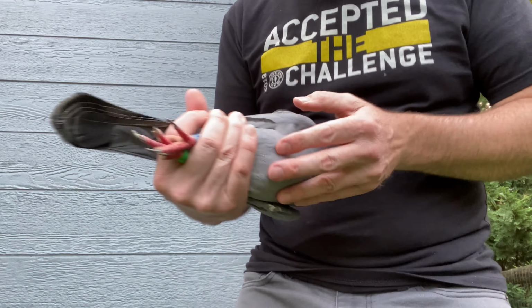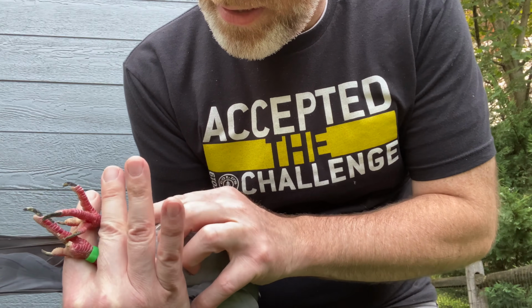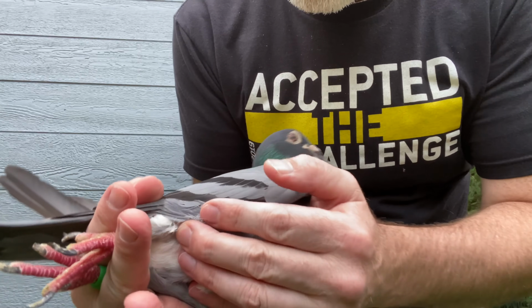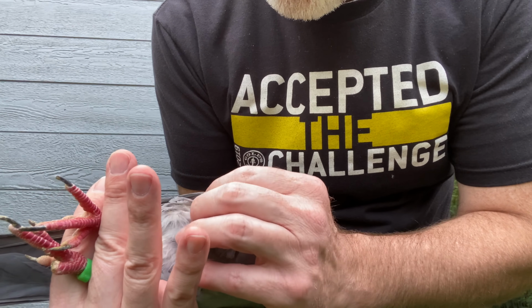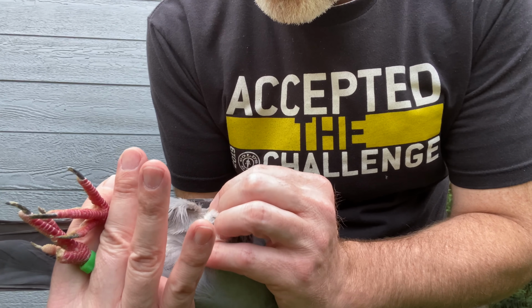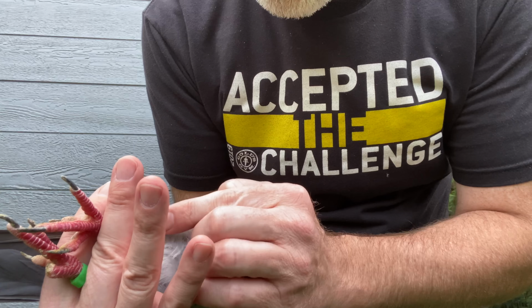All right, let's see if we can find something on this guy. They keep kind of pecking down by their feet. I'm just gonna kind of go through the feathers, see if I can see something.